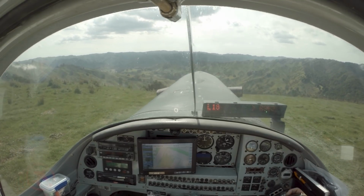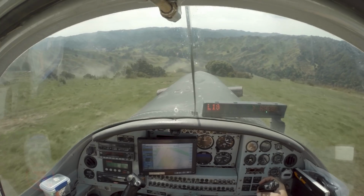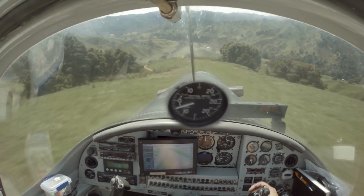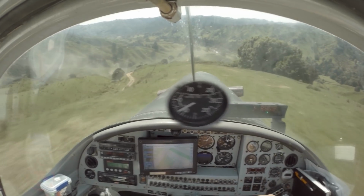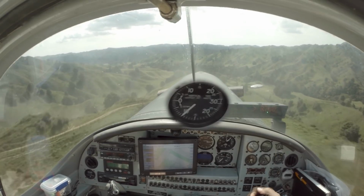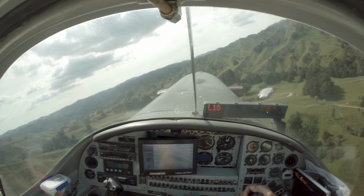So that's me, stirred the porridge, powering up, and you'll see the nose now drop right down. If you have a look at the vertical speed indicator, we're going quite steeply down, nearly 1,000 feet a minute on descent. This is a 21% gradient, and we're airborne, starting our right turn.